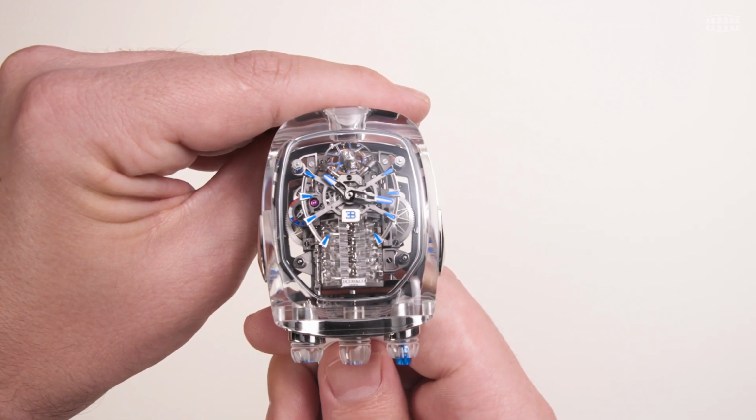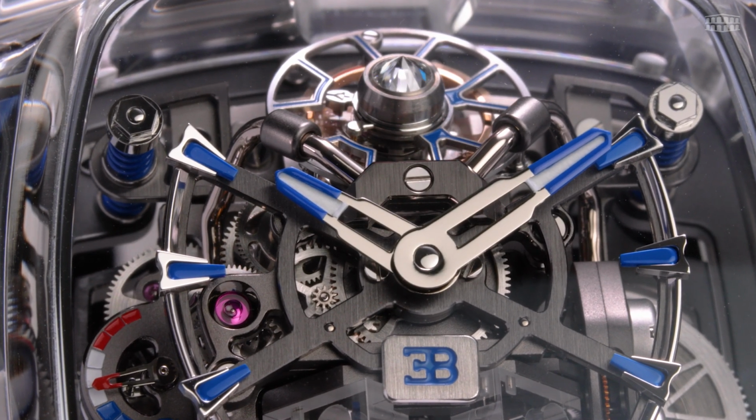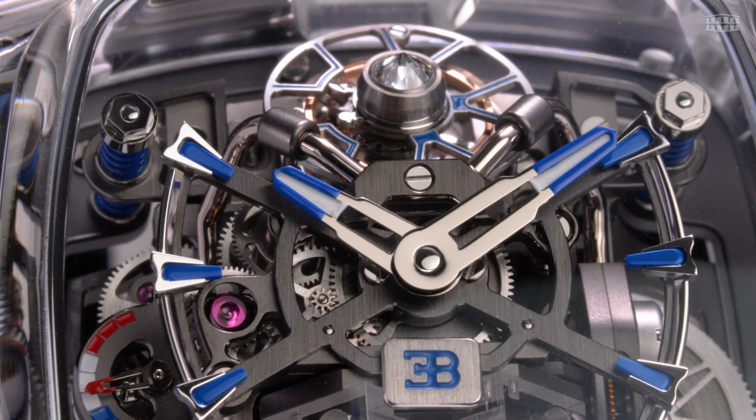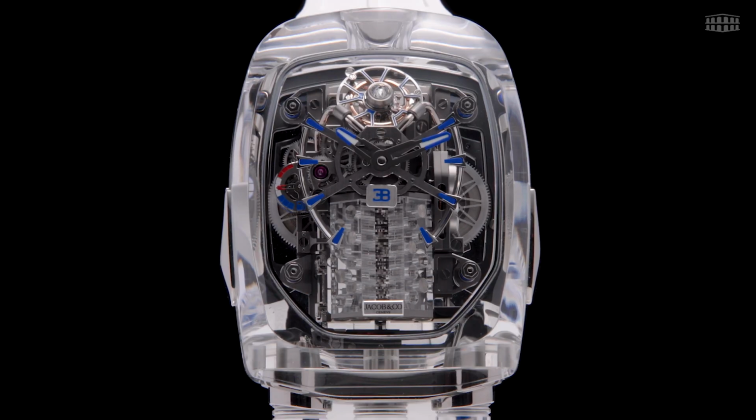Comprised of 578 components and entirely suspended in 4 places, the mechanically impressive movement of the Jacob & Co. Bugatti Chiron Tourbillon is on display for all to see under a massive sapphire crystal.